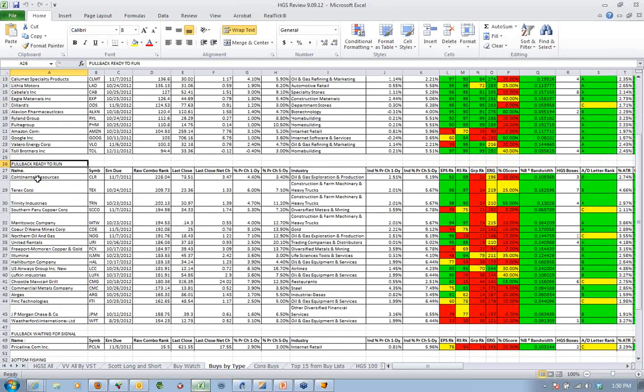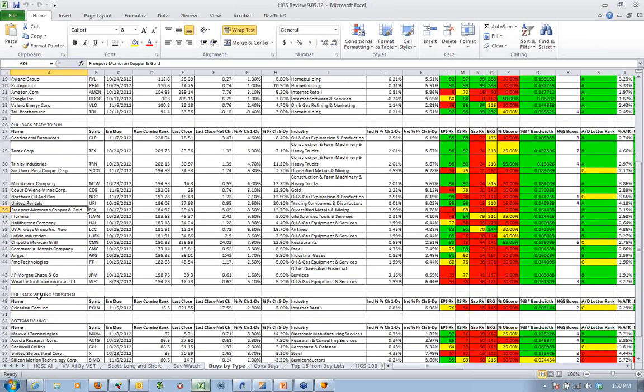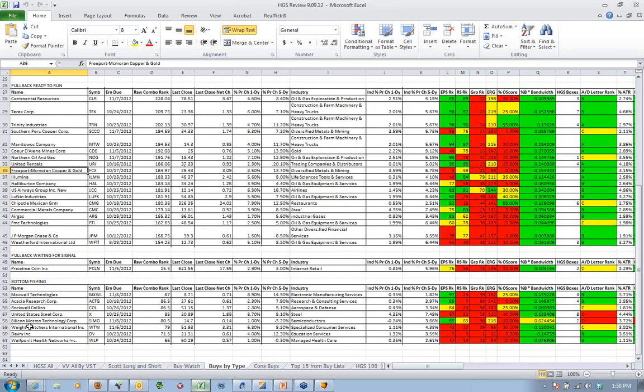Pullback ready to run, we saw Continental, we saw United Rentals. I think I showed you Freeport McMoran. These are stocks that had pullbacks for the most part across their 200-day moving average and have had a kahuna or a pocket pivot. Pullbacks waiting for signals are waiting for that. Priceline is one that is looking interesting to me, but I want to see evidence, whether it's a candlestick or perhaps a kahuna or a pocket pivot. And then bottom fishing, now I'm not ready for these yet, but they're on my watch list as interesting things.